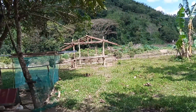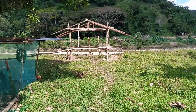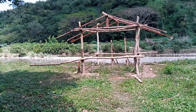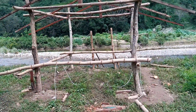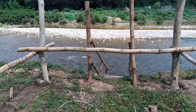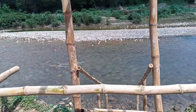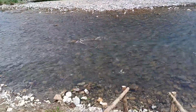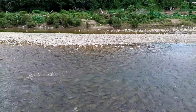Here we're building an open cottage. So if you want to have coffee in the morning, you can sit here, just relax, and just go straight and swim in the river, because I'll show you just a few steps. We already made bamboo steps in here that go straight to the river. There's the steps, and this is the epic scenery here.